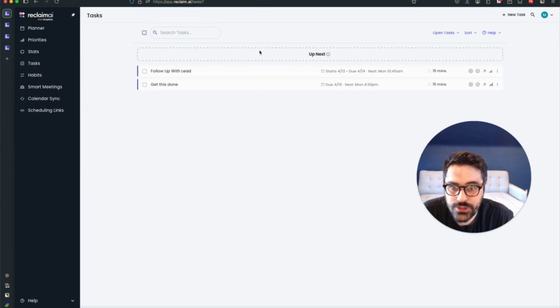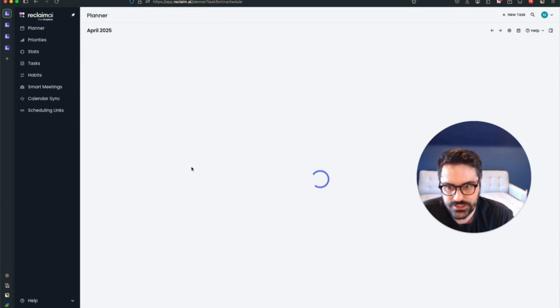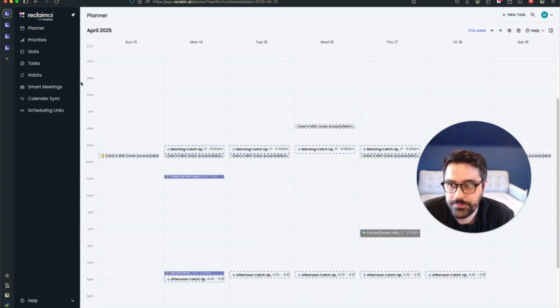Now tasks, you can also have a task board like this. You could just have open tasks. You can see what's up next. If you send something into up next, you could see it'll go up here. You do it, you complete it, great. Normal task board. On your planner, it's also moving around too, based on the day of the week that you're at, right?